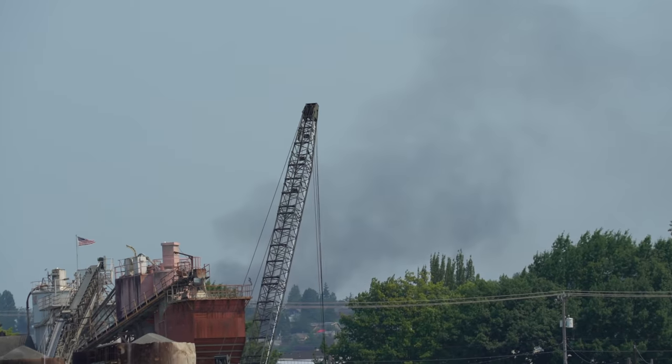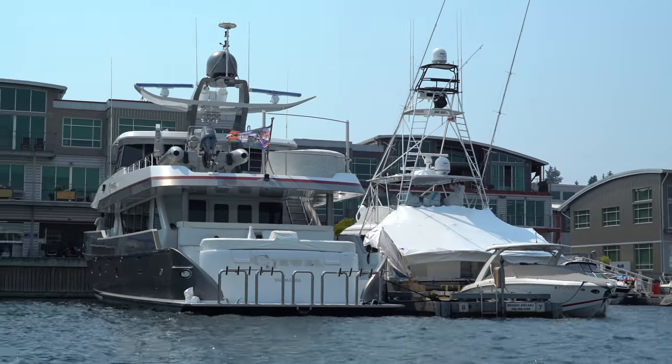Looks like there's a fire or something going on over there. Here's some nice looking yachts.